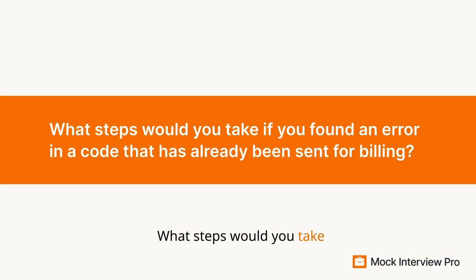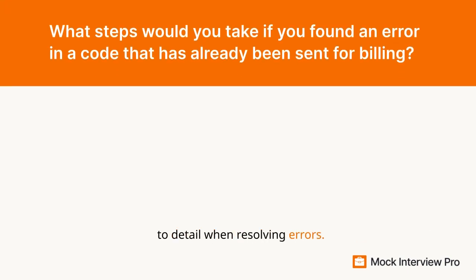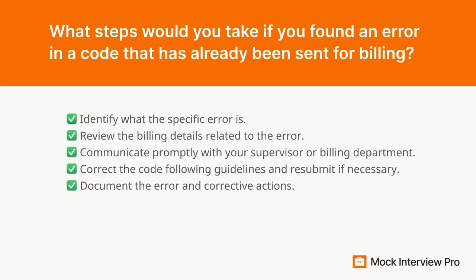What steps would you take if you found an error in a code that has already been sent for billing? This situational question gauges your problem-solving skills and attention to detail when resolving errors. Here's how you can effectively outline your approach. Identify what the specific error is. Review the billing details related to the error. Communicate promptly with your supervisor or billing department. Correct the code following guidelines and resubmit if necessary. Document the error and corrective actions.